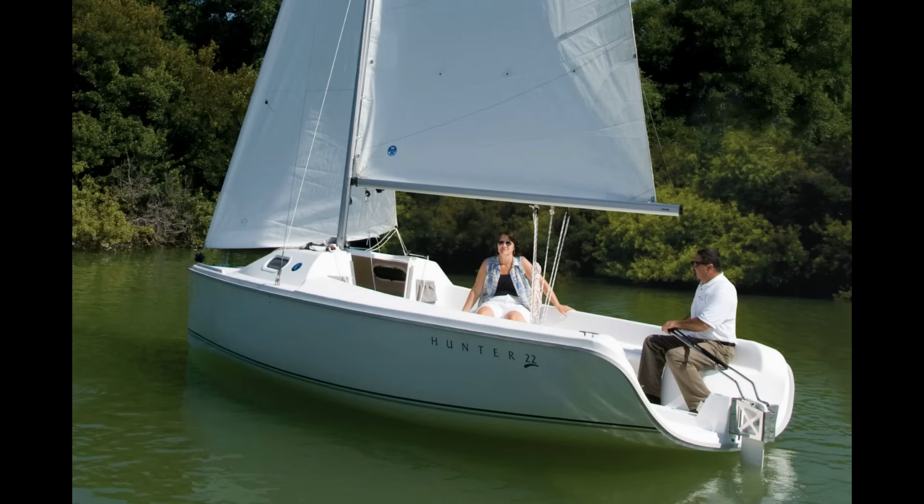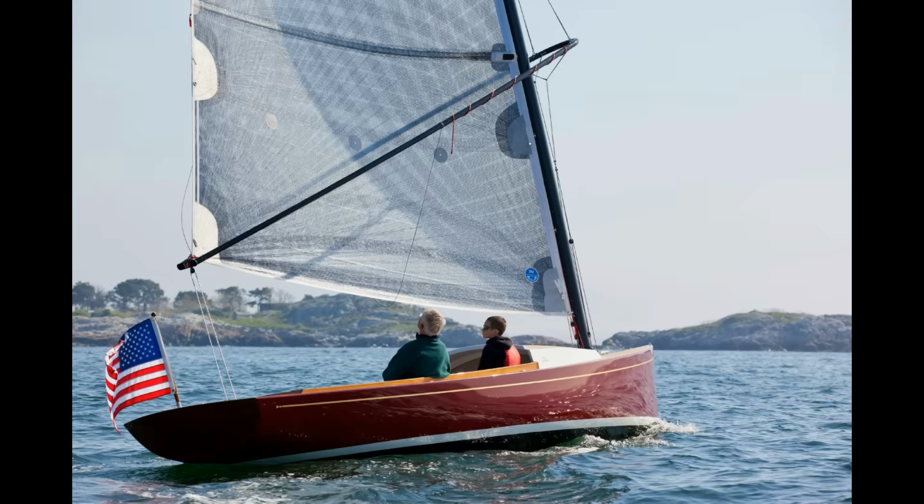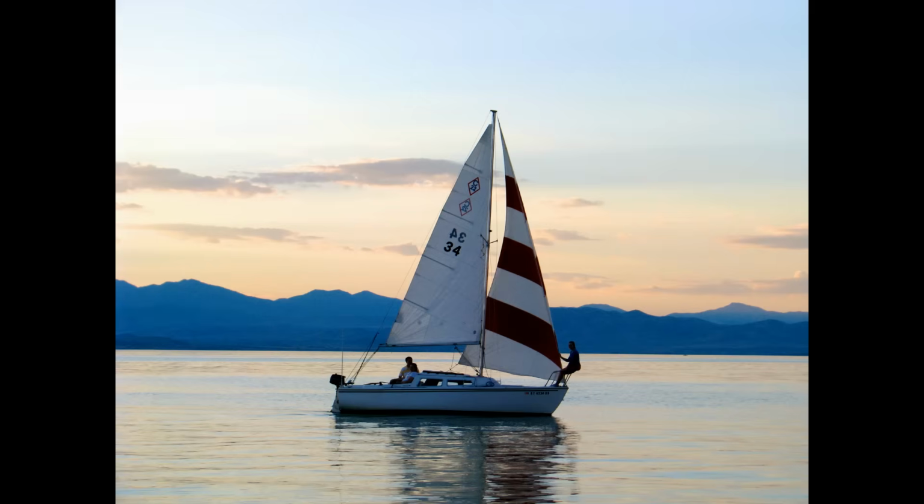The criteria for such a boat matters a lot because the 22-foot area is filled with a lot of different boats for different purposes. Right off the go, I'm going to say it's going to be your first boat, so it needs to be cheap. You may have lots of money, but you don't want your first start into a new hobby to have a big initial investment just in case you don't end up liking it.